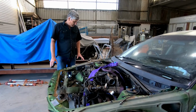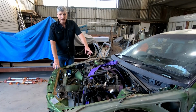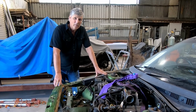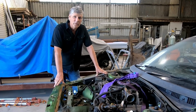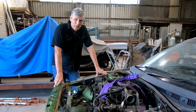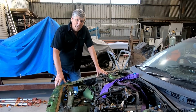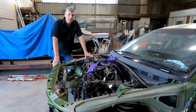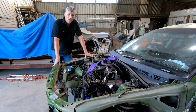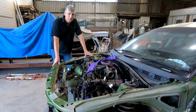And I've got enough of the car pulled apart that I can start working on this radiator support, but I need the engine out, so that's the next step. Now, this is the first car I've worked on in a smash repair sense that's been equipped with airbags. So I've done a fair bit of research about what you can and can't do. And the other little thing that was worrying me was somewhere around about this era, car manufacturers started changing the steel composition in their cars, and the modern steels can't be welded with a MIG welder. So I was fairly concerned about that.